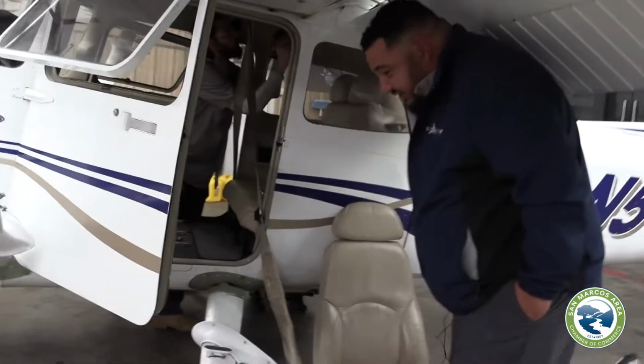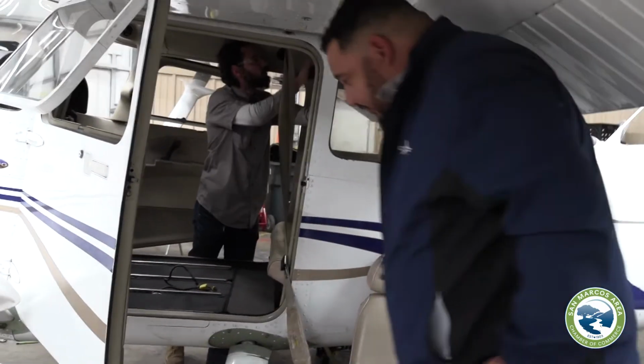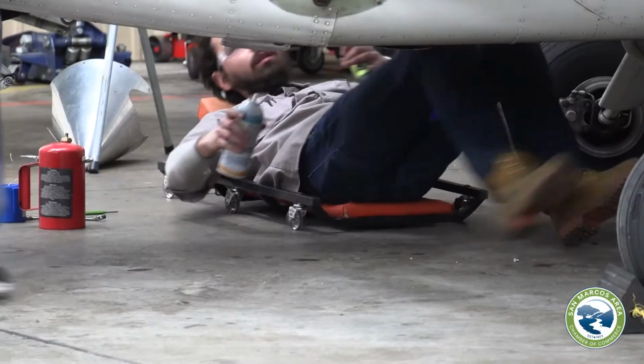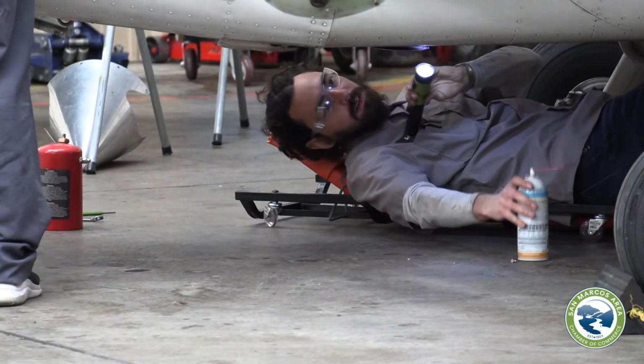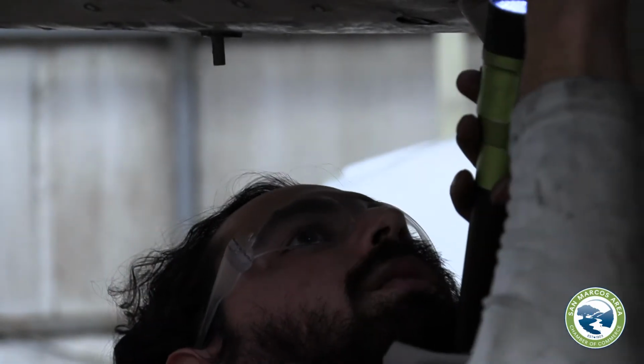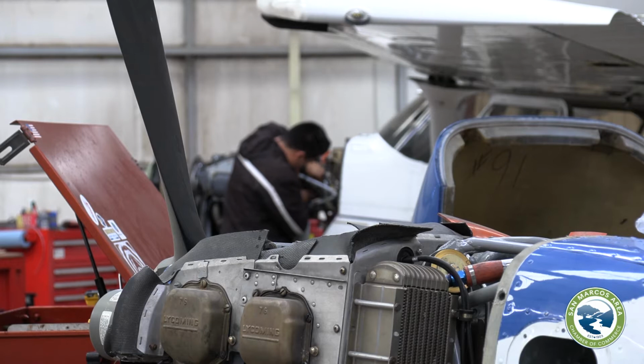We pull out all the seats, we pull up the flooring, and there's a bunch of inspection panels underneath. There is a lot of accountability with it. So when you get your license, you're pretty much certifying that the aircraft is safe to fly. You're certifying that when you sign it off.